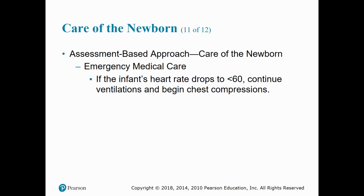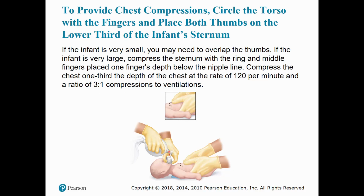If the heart rate continues to drop, you want to continue ventilations as well as begin providing chest compressions per AHA guidelines. It's a two-person technique. Remember, we do the encircling thumb technique.